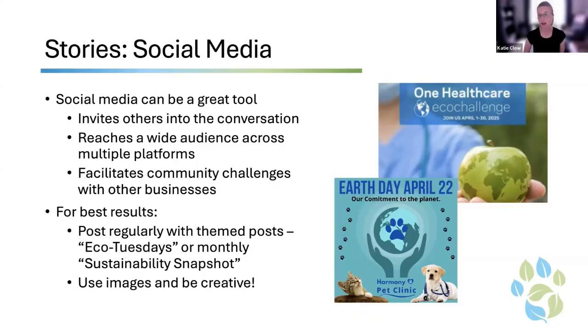For best results, you can consider posting regularly, for example, with themed posts, so Eco Tuesdays or monthly sustainability snapshots. And of course, like any best practices for social media, using images and creativity is more likely to attract viewers.